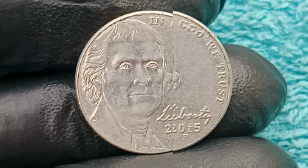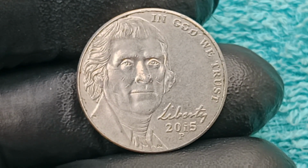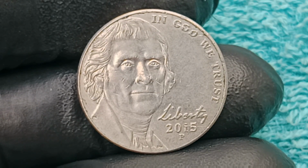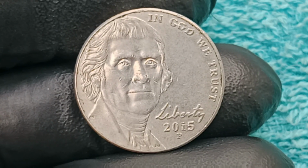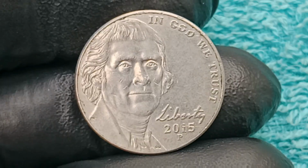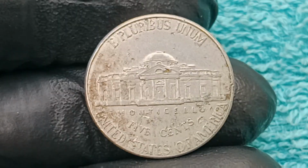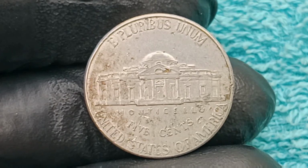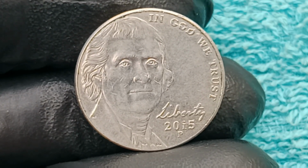When the coin was flipped to its reverse, collectors were shocked to find another major mint error known as a die clash, where parts of Jefferson's portrait are faintly visible on the Monticello side due to the dies striking each other without a blank planchet in between, leaving ghostly imprints of the design on the opposite face, a phenomenon that usually goes unnoticed but in this case, created a rare collectible masterpiece.